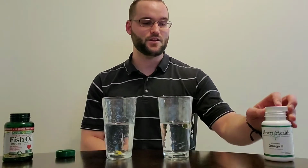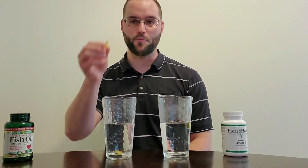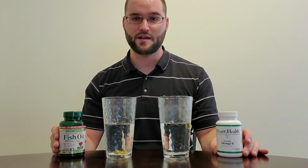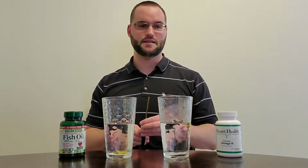But now what I'd like to do is show you the real demo, which is not the float test, but it's actually going to be breaking these open. I'm going to put another one in here. So we're going to compare in this demo 1,500 milligrams of Heart Health fish oils here with 2,000 milligrams of fish oil here from Nature's Bounty. So now I'm going to grab a pair of scissors. I'm going to cut these open.